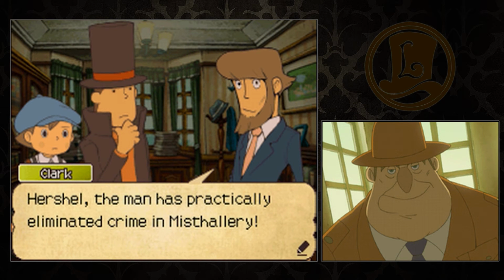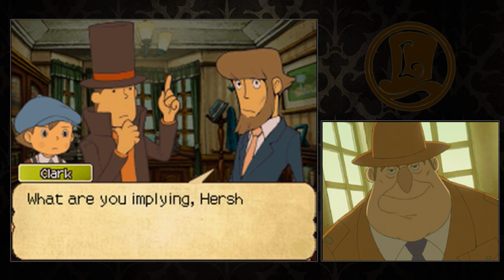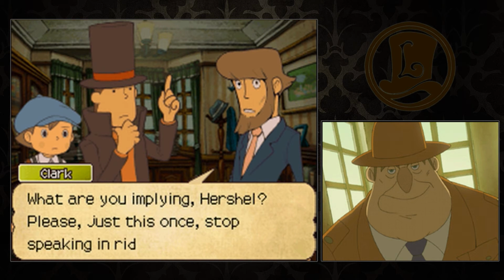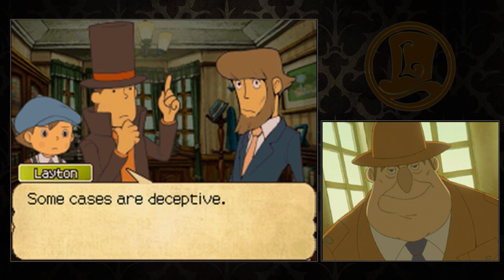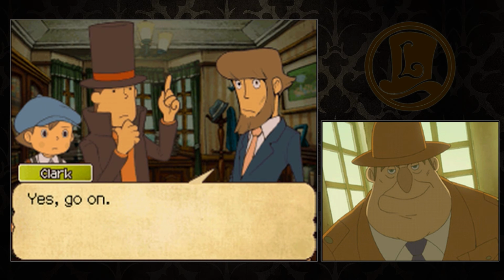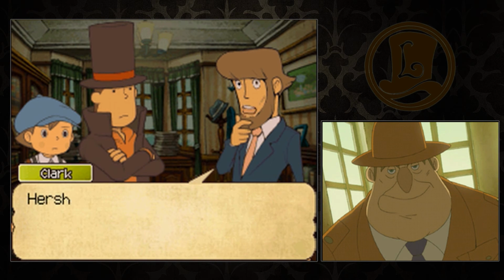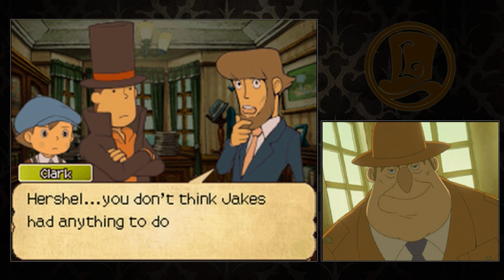Herschel, the man has practically eliminated crime in Miss Tollery. Aside from the activities of witches and specters, of course. What are you implying, Herschel? Please, just this once, stop speaking in riddles. Some cases are deceptive. If the criminal confesses, the complaint is withdrawn. Case solved. Yes, go on. It's a common pattern among solved cases. Herschel, you don't think Jakes has anything to do with the Bard's death, do you?